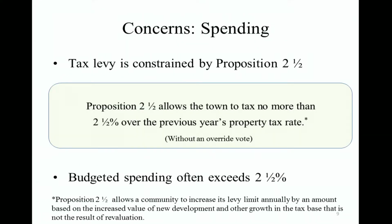All right, so then concerns. This is always worth noting. We take in 2.5%.